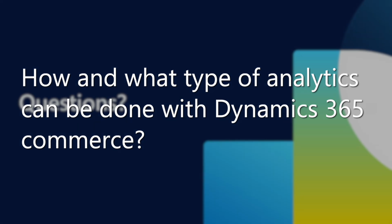Another question is how and what type of analytics can be done with D365 Commerce? Out of the box, once your orders are coming to finance and operations, we leverage all the standard analytics capabilities that finance and operations provide. And there is a lot happening in this area. Rob or Meenu, if you would like to talk about the analytics capabilities that are evolving there, because commerce would leverage all those capabilities by default. F&O has a relatively recent capability called Business Performance Analytics, and that is evolving quickly. Right now it does core financials and some supply chain analytics. It is expanding.